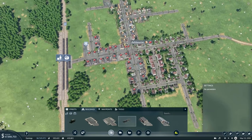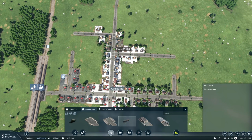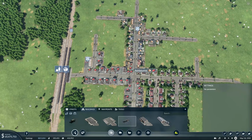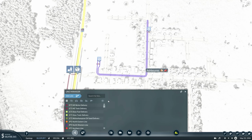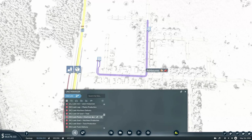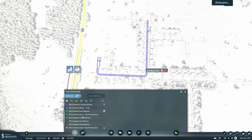And then in terms of unload stops, we can go to about here. So that'll kind of work out. Okay, so new line from here to there, and that's going to be road cargo. And it's Ashbourne, A-S-H-B-O-U-R-N-E, goods delivery. Do we have an Ashbourne line already? I don't think we have anything with Ashbourne in the name. I think we're already using that purple, but I guess we're probably using every color at this point. So, yeah, Ashbourne can be that color.